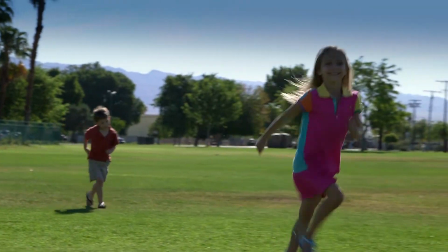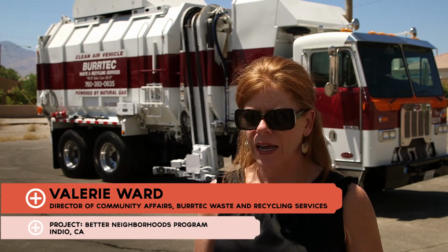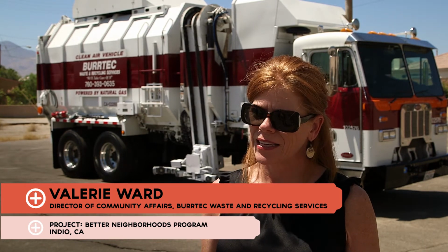Neighborhood cleanups are a part of each neighborhood's package. Once you clean up an area in a neighborhood, the sense of pride in the residents is really amazing. They start to keep their yards cleaner. They start to take more pride in ownership of what they have. So it's definitely beautiful. It really is.